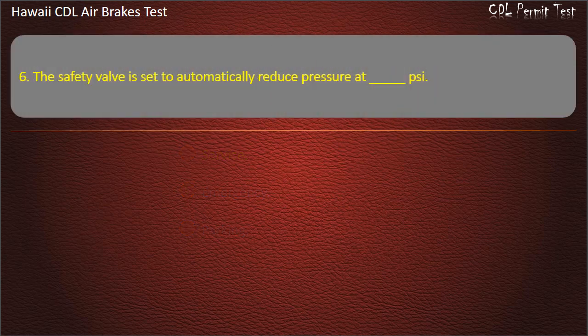Question 6. The safety valve is set to automatically reduce pressure at psi: 50, 150, 100. Answer. 150.